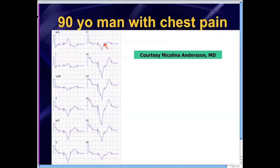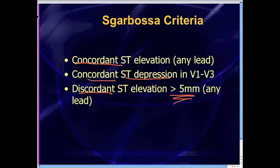Take a look in V2, QRS points downwards, and what do we see? What we see is that there's just a little bit, actually more than just a little bit, 1 or 2 millimeters of ST depression in the same direction in lead V2. And in fact, in lead V3 also, ST depression in the same direction. That's not good. In fact, Sgarbossa says that if you have ST depression in the same direction as the QRS, you're looking at an infarction pattern.